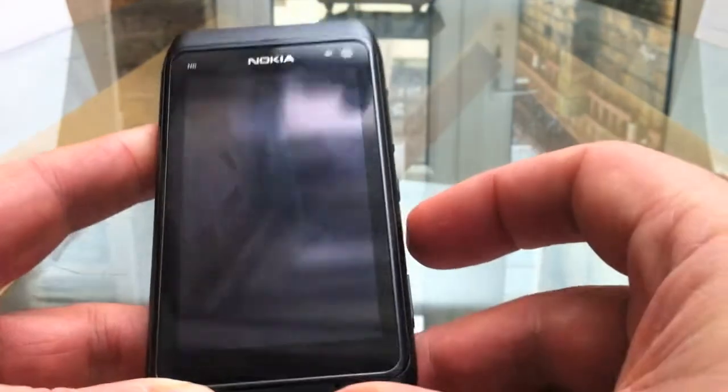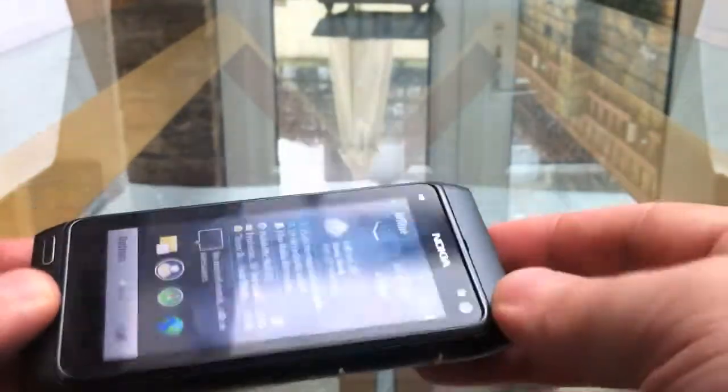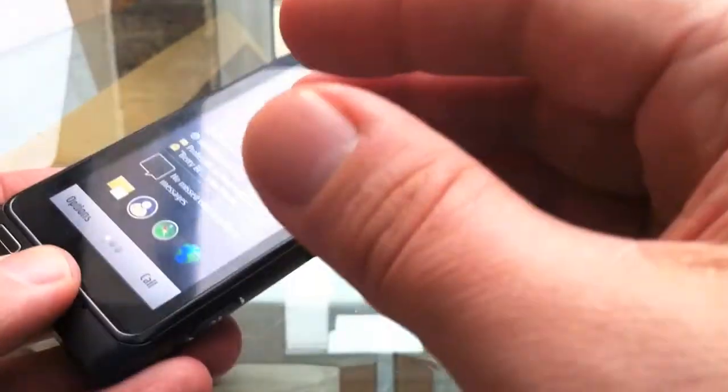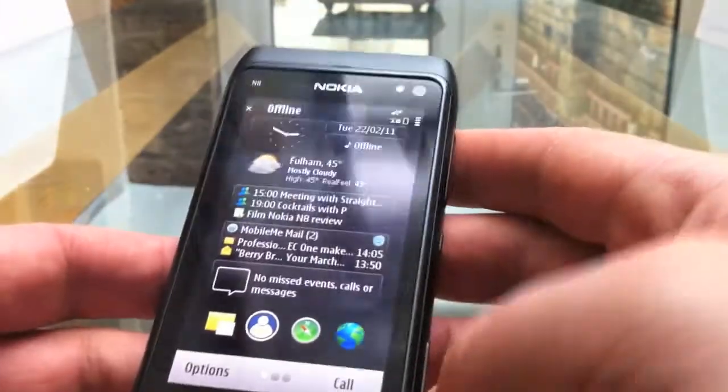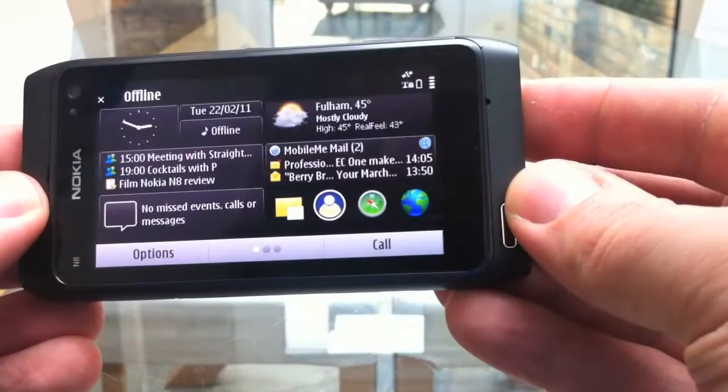What else? It's got a really neat FM transmitter built in here. So if you're in the car and you want to send your music to your car hi-fi, no problem at all. Just switch on the FM transmitter and it does that wirelessly. And then there's other things like, we often forget to mention this, but yeah, these things are still supposed to be used for making phone calls, right?